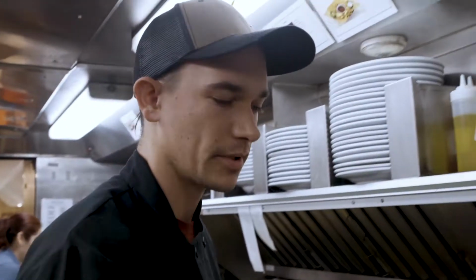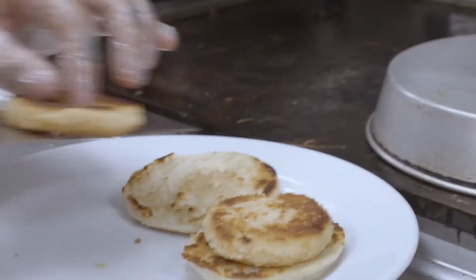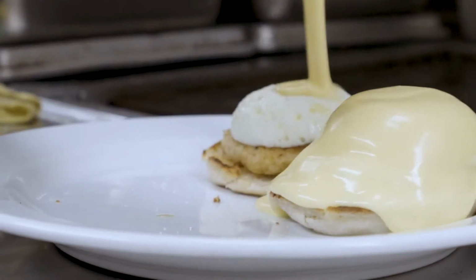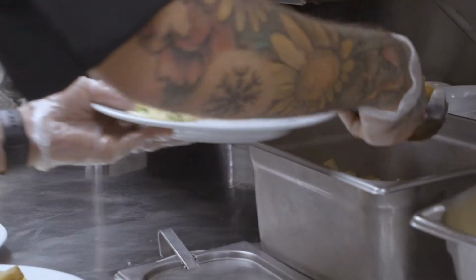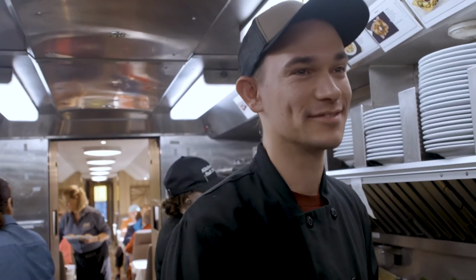The Eggs Benedict is probably the prettiest thing on the breakfast menu. We'll do the English muffin on the bottom, crab cakes, and then the eggs, and then we'll do hollandaise on top of everything, and then it'll get a nice side of potatoes. Yeah, I love working on the train.